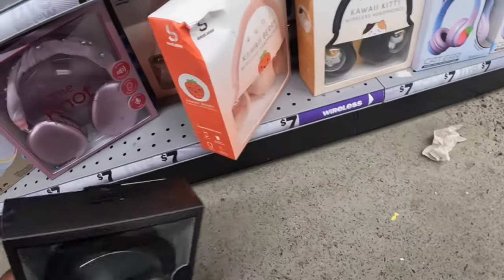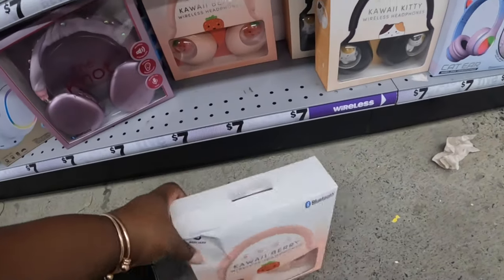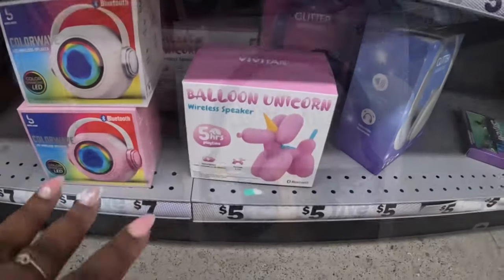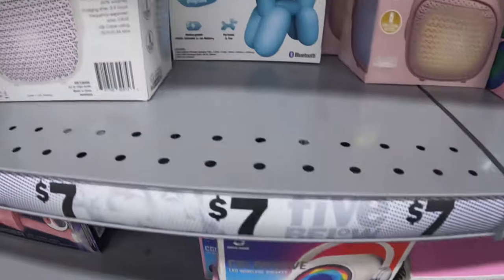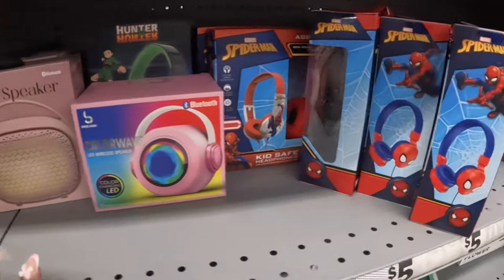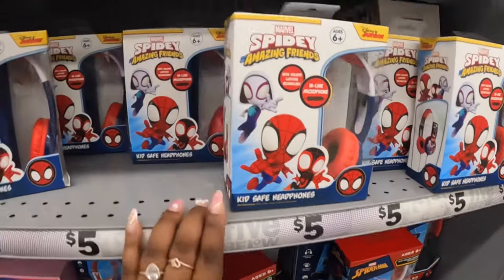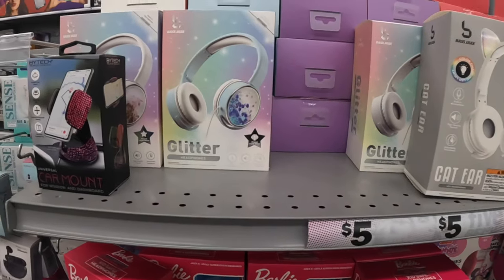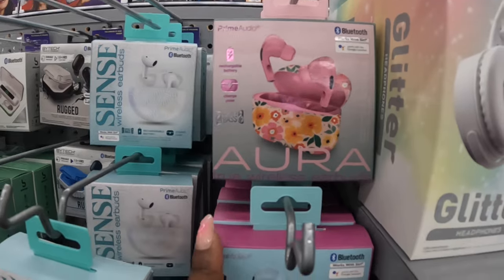The knot. And then they have the quay. There's quay berry. These are $7. And then there's quay kitty. There's unicorn balloon speaker. That's $5. Color wave speaker. They also have it in a blue. LED party speakers. They have the cute little Spider-Man headphones. These are always here. There's also Spidey and Amazing Friends. Minnie Mouse. Barbie. Those cute little glitter headphones. These are by Aura. These are $8.